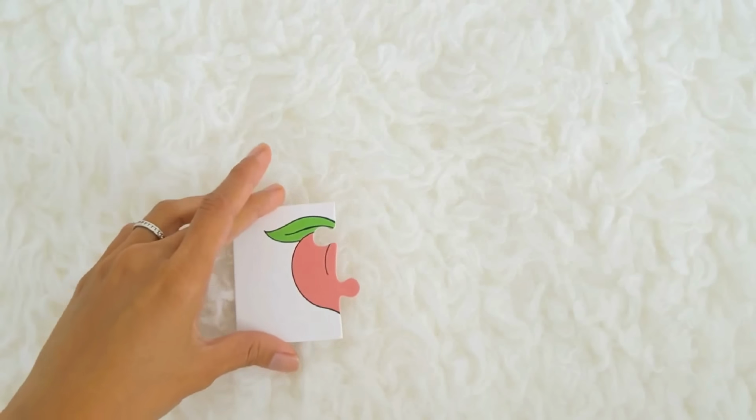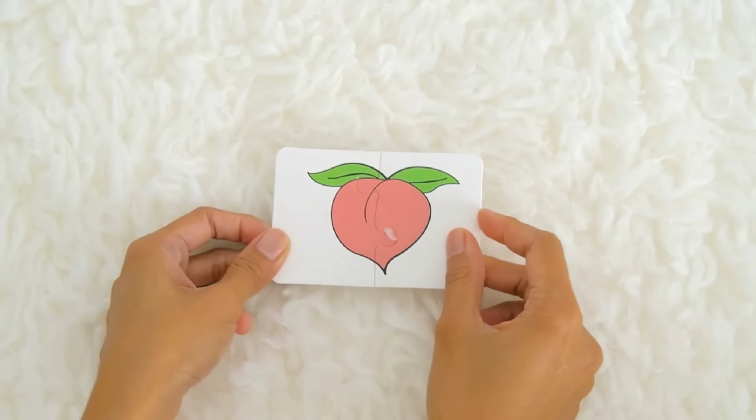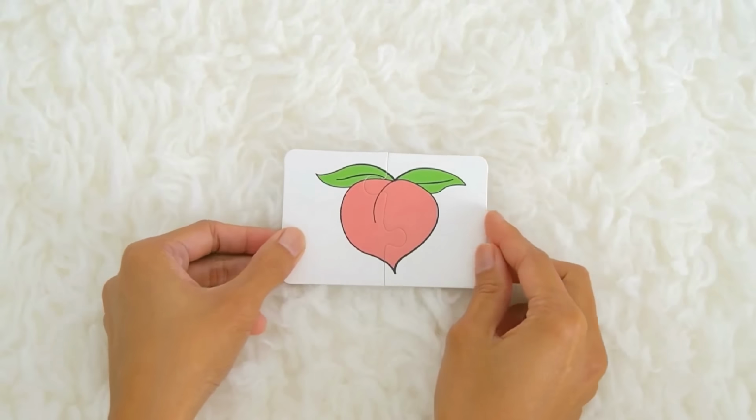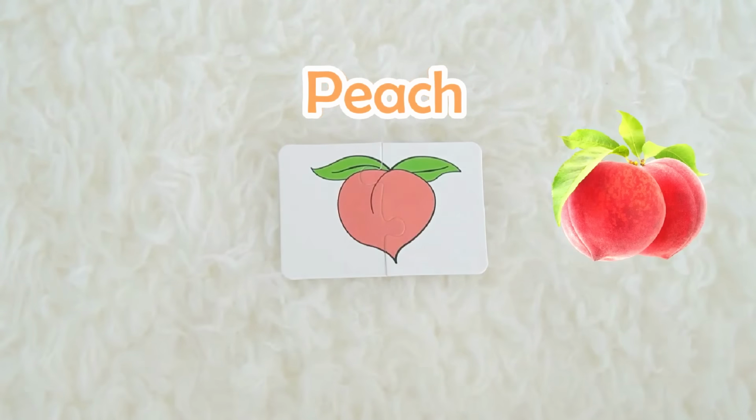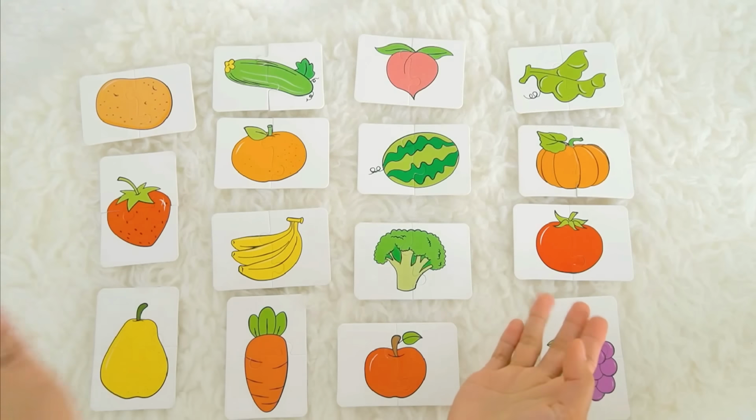I have a last picture here. Do you have a guess, kids? Peach. This is a peach. Now let's name all the fruits and vegetables we just learned.